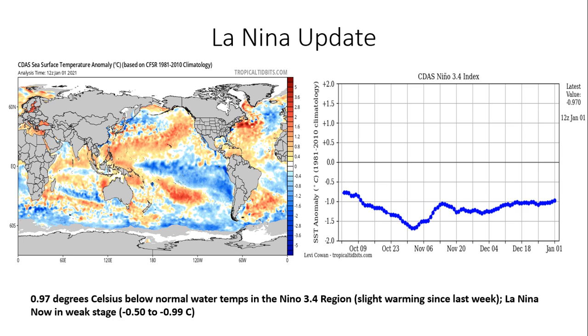But last week we had a bit of a slight cooling, and now we've had a slight warming again. So the La Nina has now entered the weak stage. It's no longer a moderate La Nina technically. It's going to be interesting to see how this plays out over time, but I just want to give you the latest update. The waters in that Nino 3.4 region have slightly warmed since last week, and now the temperature departures are just slightly less than 1 degree Celsius below normal.